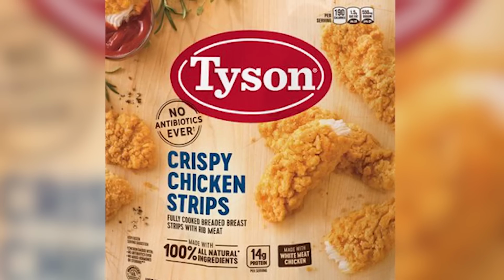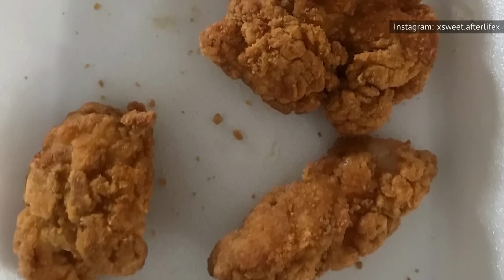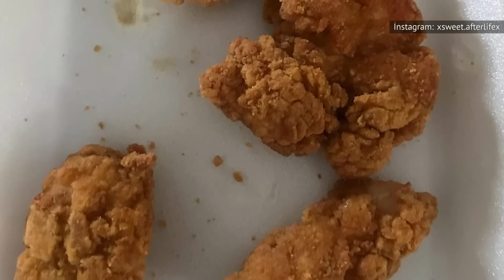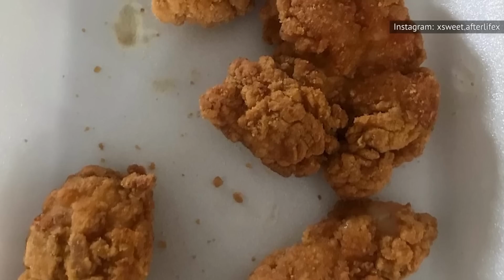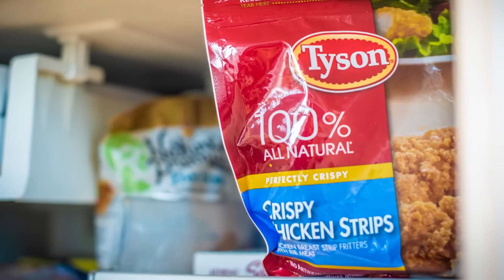The bag of chicken typically retails around $15 for 25 ounces, and on the packaging, Tyson assures consumers that these strips are fully ready to eat. Simply microwave or toss them in the oven. Not only are these strips crispy and ready to eat, but they are made from chicken that was raised without antibiotics and are guaranteed as preservative-free.